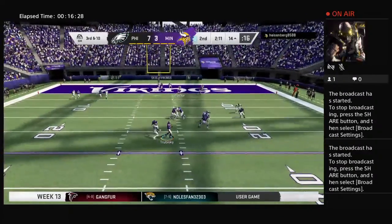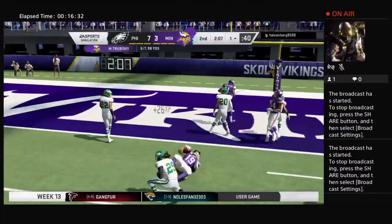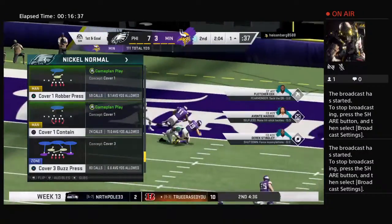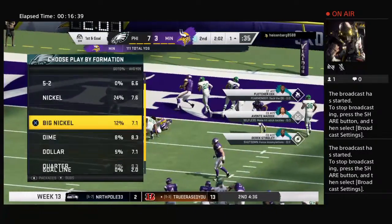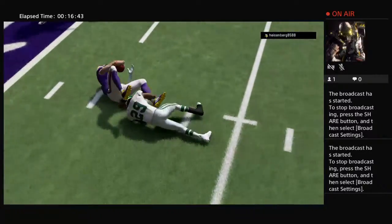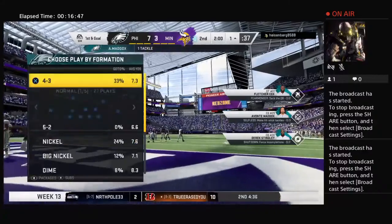Now it's Trubisky. This is caught. He's exceeded his receiving yards from a week ago, and we're still in the first half. It's a first down. Complete to Adam Thielen. First and goal at the 1-yard line. 2 minutes to play in this first half. 7-3, our score.